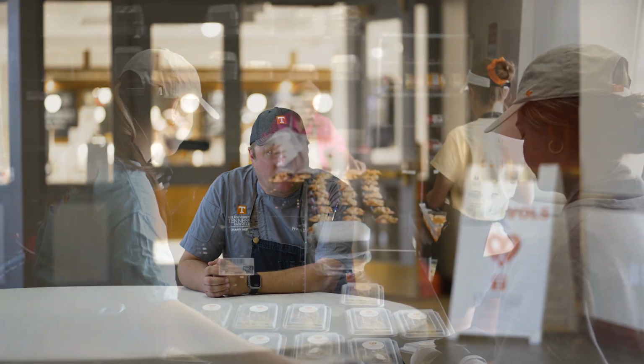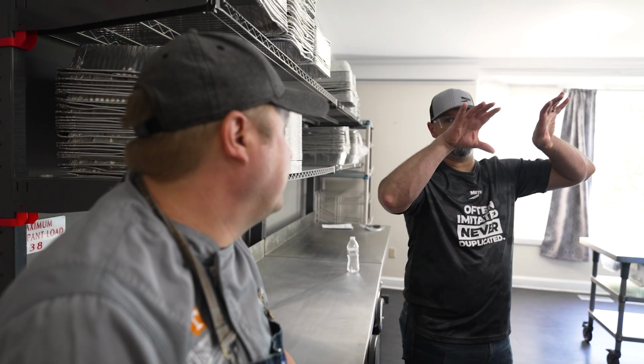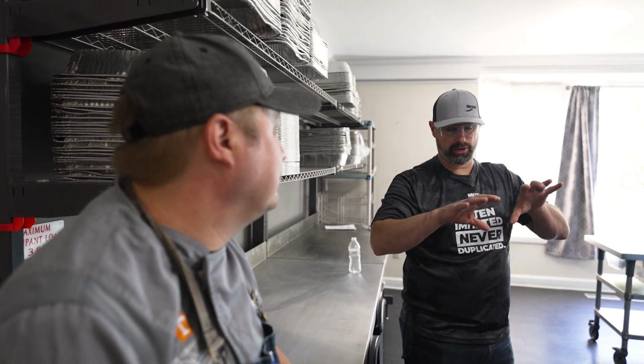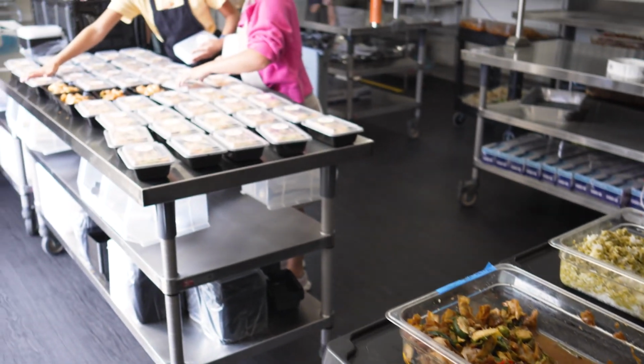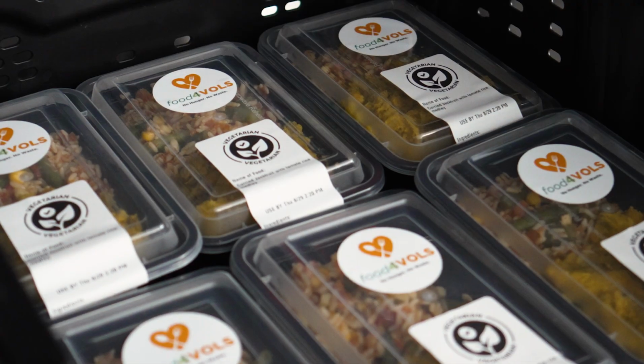The experience has been eye-opening for us here at Food for Vols and myself. We knew we were doing an okay job with our food collection and meal production, but we didn't know how to get to the next level. Having the Metro team come in and show us what we should be using and how to make our lives easier has been quite eye-opening for our whole process.